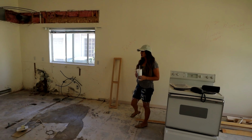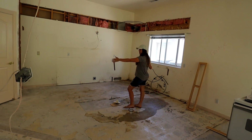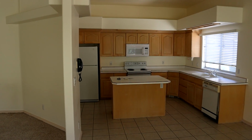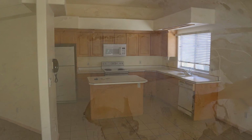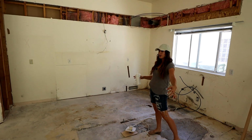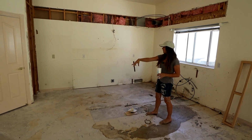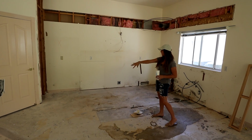And then I'm thinking to turn the island. You know how it used to be here? Do you guys remember that? We can put some before footage. You can see on the floor the outline of the island, kind of where it went. So I'm thinking to just turn it, we can make it a little bit bigger, turn it this way. So you have your bar stools along the back, and then that little walkway into there will still be clear.